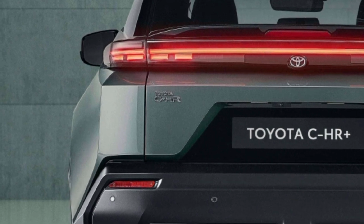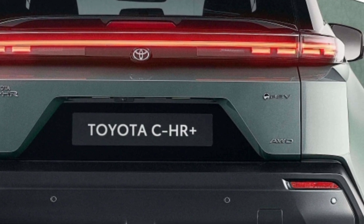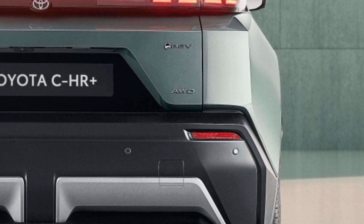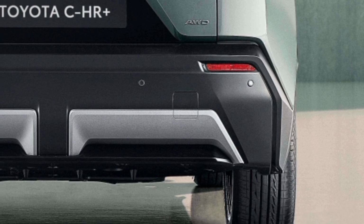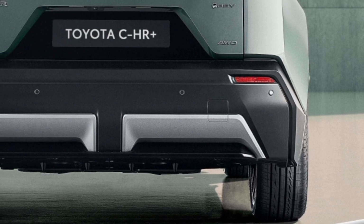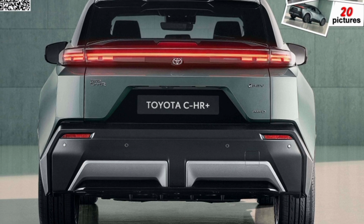Let's talk design. The new CHR is sharper, more angular and expressive, with slimmer LED lights, bold creases, and a coupe-like roofline. It's available in vibrant two-tone paint options, pairing contrasting roof colors like black with tandoori or cement finishes. At about 180 inches long, only slightly smaller than a RAV4, it's a compact package with decent space. Cargo room sits at 25.4 cubic feet behind the rear seats, which fold flat to maximize storage.